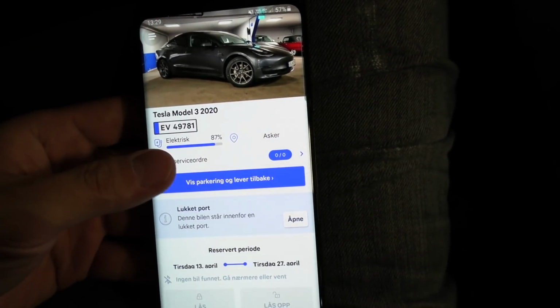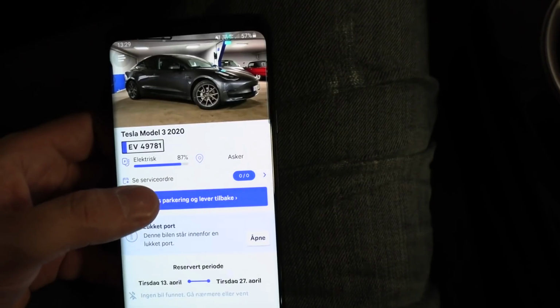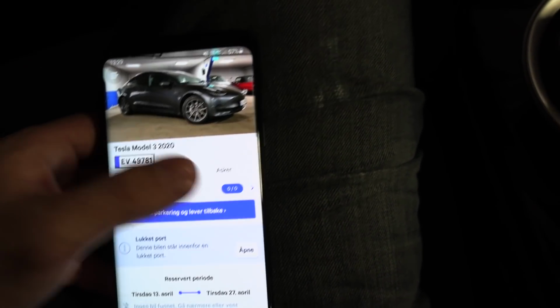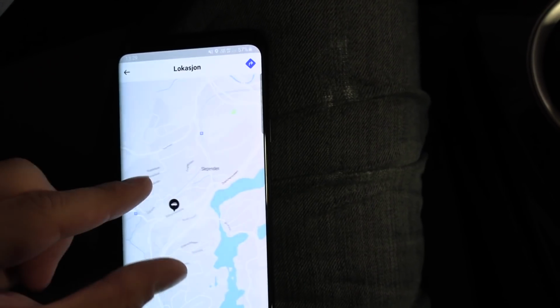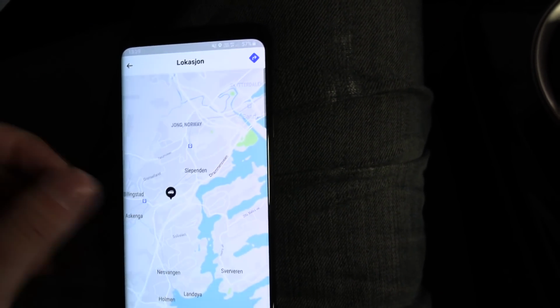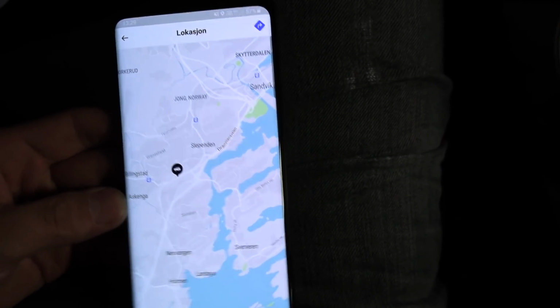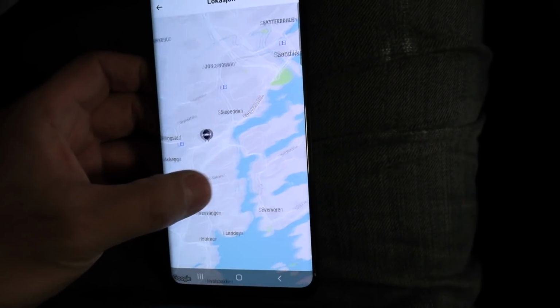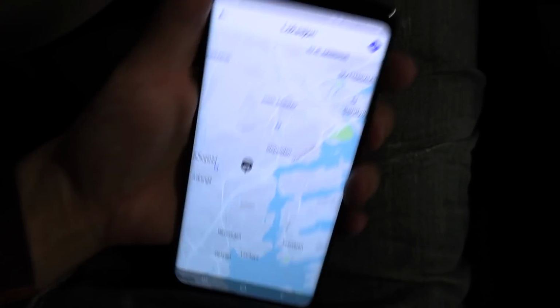Okay, I figure. You see, the state of charge is dropping, and it says Aske now. But if you look here, look at the position. Is that updated? Okay, I think Marcus is out driving with it. That's fine. I have booked the whole day today, so no rush. So he's probably driving the Model 3, but anyway, let's check out the location, since we have time here.